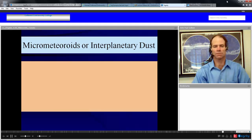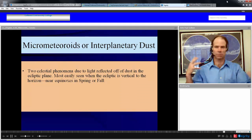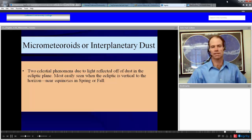Here are some other observations of meteoroids, actually micrometeoroids and interplanetary dust. There are two celestial phenomena that are due to light reflected off the dust in the ecliptic plane. The ecliptic plane is where all this solar system development occurred, and also left in that plane is dust. So at certain times when the sun hits that dust, we can see this light in the sky.